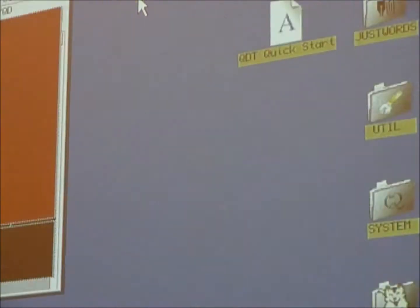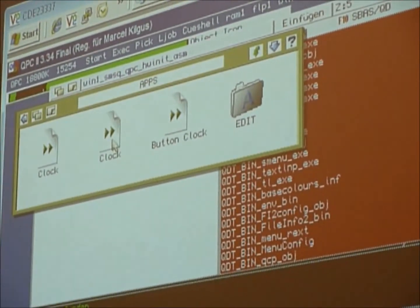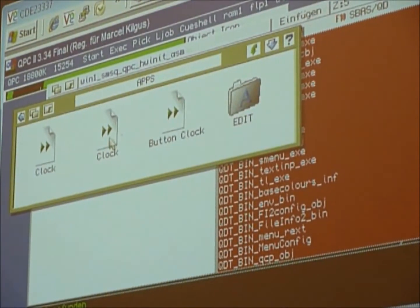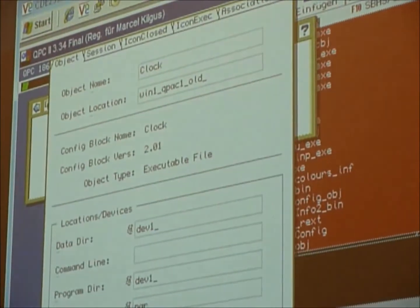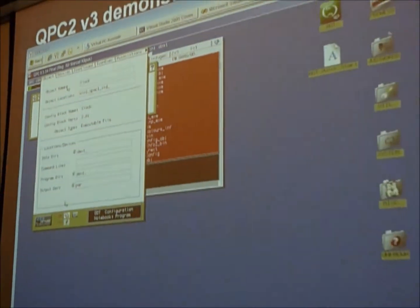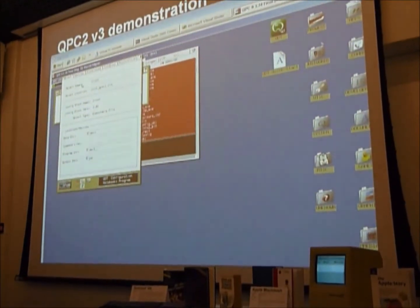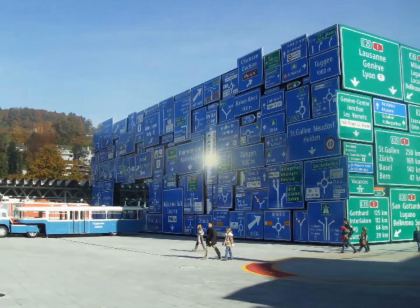Okay, that's not too far from that. You already have those folders and can run programs. Okay, that's an impressive program, but auto properties, it's a bit like Windows and so you can alter properties of this shortcut and the icon and whatever.